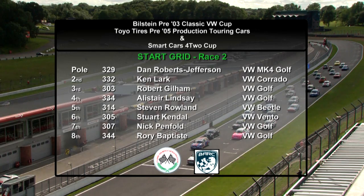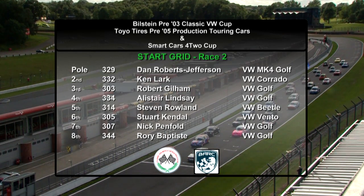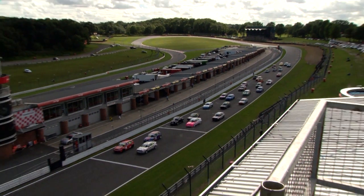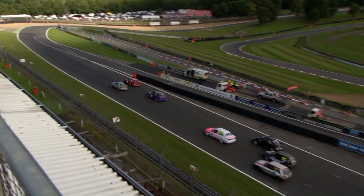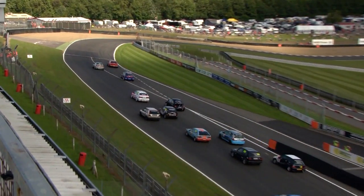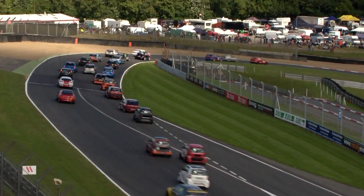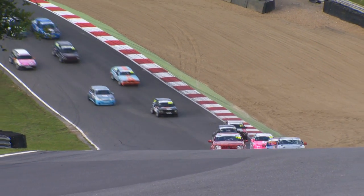Second race of the day at this festival of classic touring car racing for the Classic VW Cup, the Pre-05 production touring cars and the Smart Cars 4-2 Cup. The grid based on race 1 results, so leading them away it's Dan Roberts-Jefferson in the red VW Mark 4 Golf, but Ken Lark makes a decent start and he's certainly giving him something to think about on the run into Paddock Hill Bend. It's going to be Rob Gillam holding station in 3rd place, then the VW Vento of Stuart Kendall. The pink and white machine gets a good run.